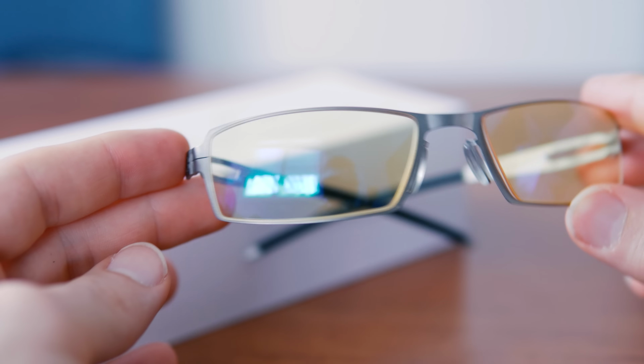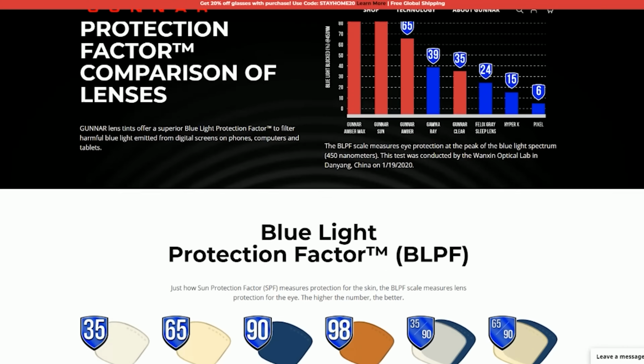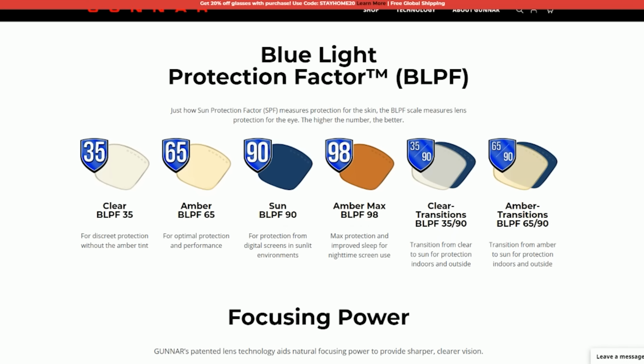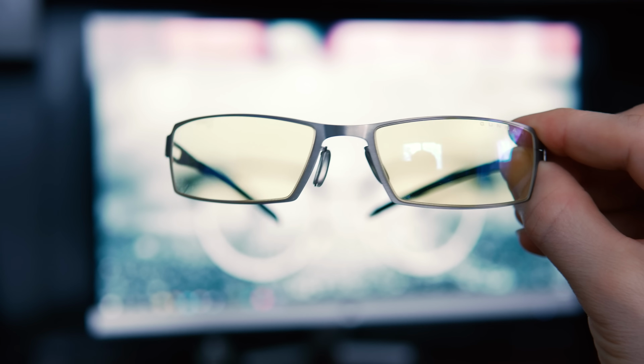Now, the next pair of blue light glasses are from Gunnar. Gunnar is more famously known as the video game glasses, but they also make computer glasses. What I like is that their website is very user-friendly for figuring out what level of blue light protection you want. Their website has a nice breakdown of the exact number, and even a bar graph, at about 450 nanometers of light. That's right in the middle between the high energy blue wavelength light and the sleep cycle light. And it'll tell you, do you want clear lenses that block about 35%? Do you want more yellow lenses that block about 65%? Or do you want darker orange amber lenses that block up to 98%?